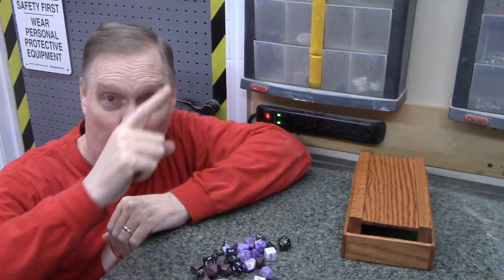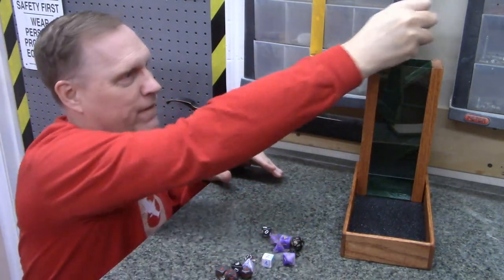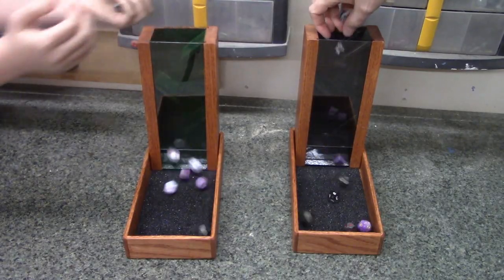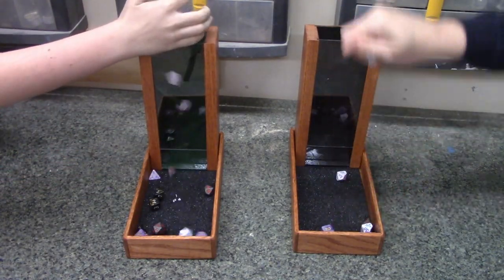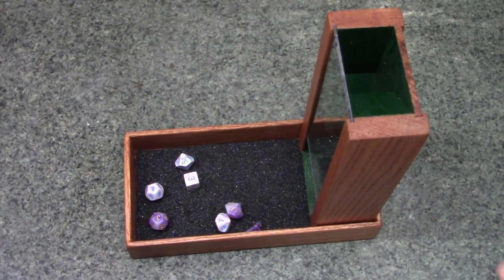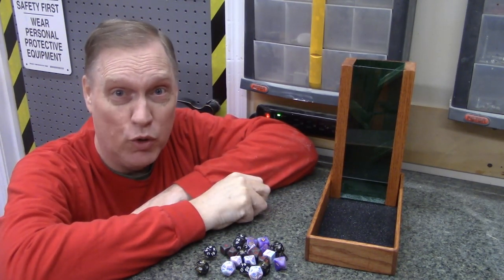Today we're going to talk about our portable dice tower. You know, it's a Dungeons and Dragons fact that having a dice tower makes you 50% more cool.